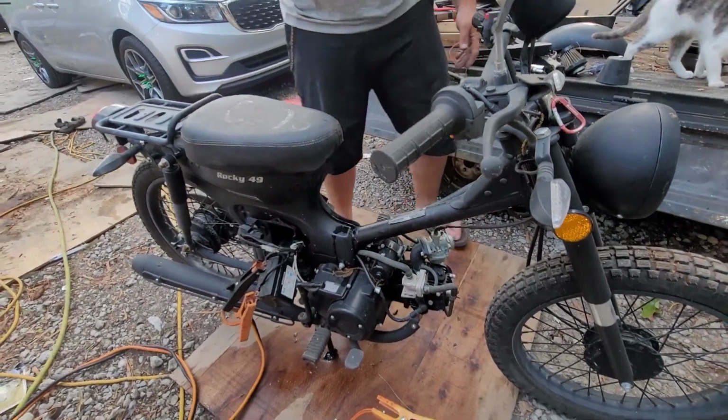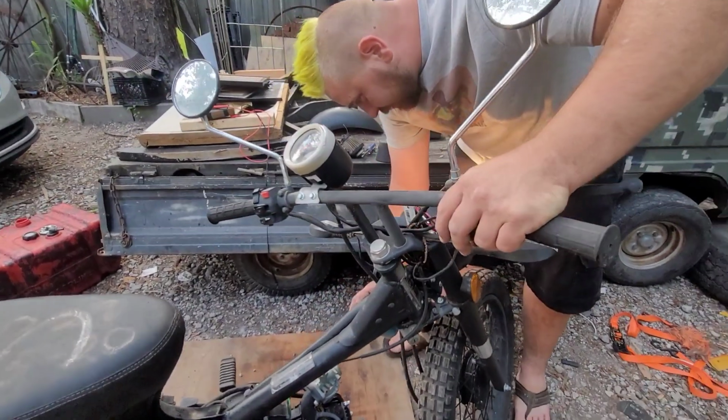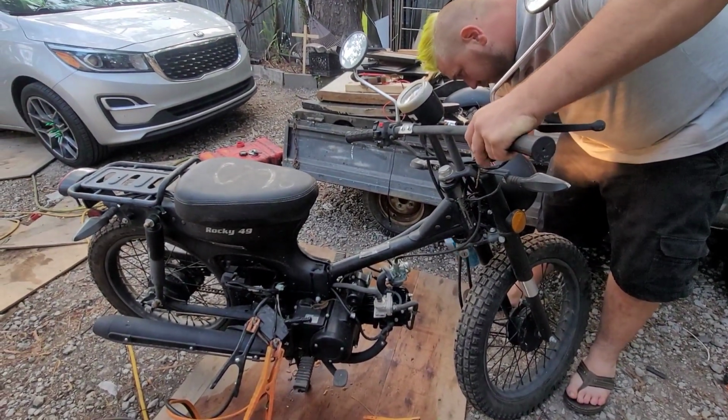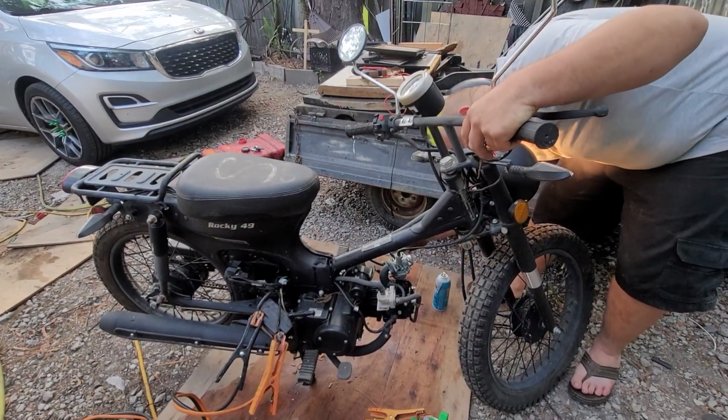Alright, starter fluid time. Let's give her some starter fluid. Alright, let's hit it with some starter fluid and see what she does. Let's try to open up the choke.